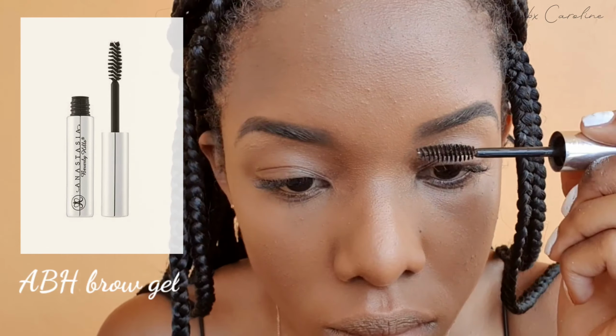I'm just going to set my brows with Anastasia Beverly Hills Brow Gel. I love this brow gel. I've been using this product for years and trust me, it sets your brows in place and your brows are going to be perfect all day.